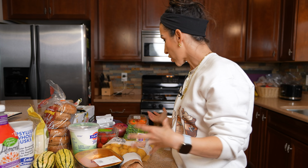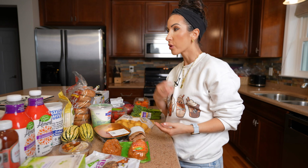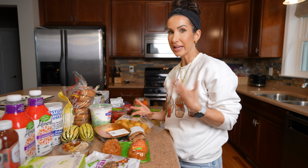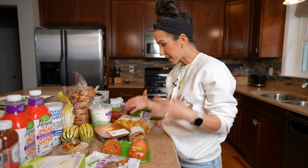Let's first get started with proteins. I've been really picky with my protein lately. Once I feel like I like something, if I eat it a few times, I'm then sick of it and done with it, which is why I picked the protein I picked. So I only got 3 to 4 days worth. I did purchase one tiny, I say tiny, it's probably like 4 to 5 ounces, but a beef tenderloin steak. This is actually probably gonna be my dinner tonight or tomorrow.